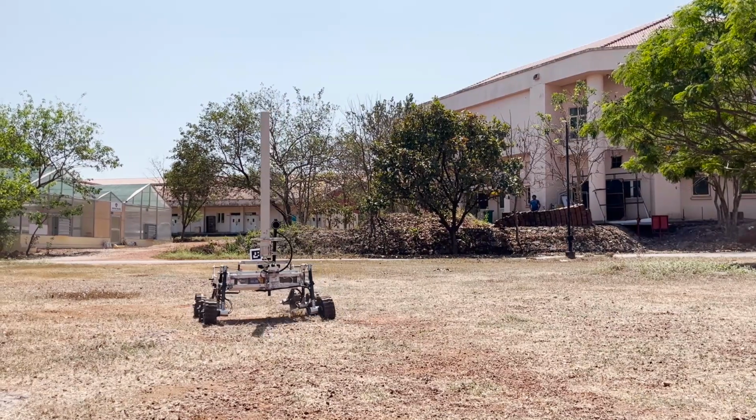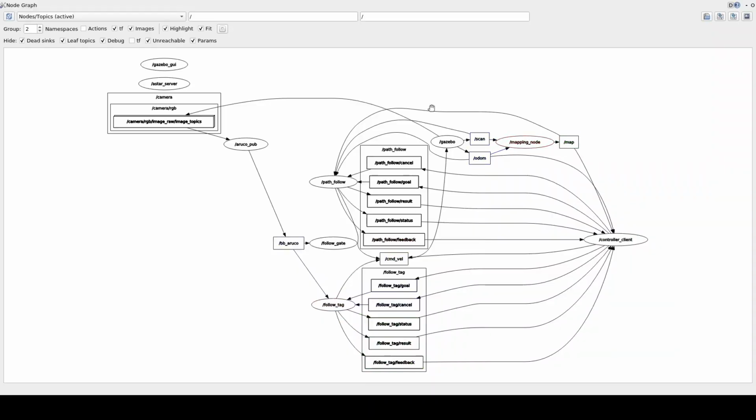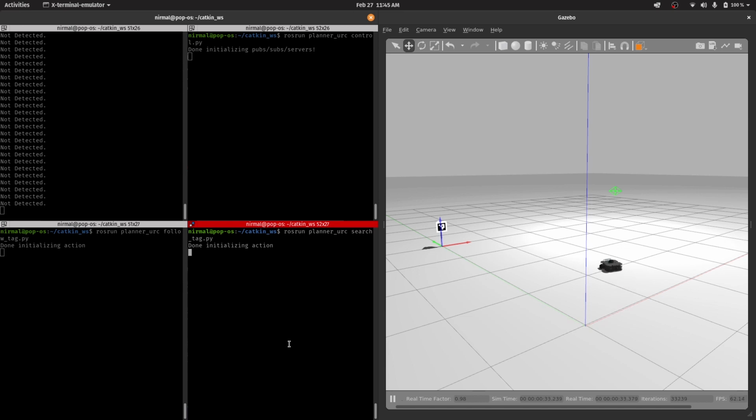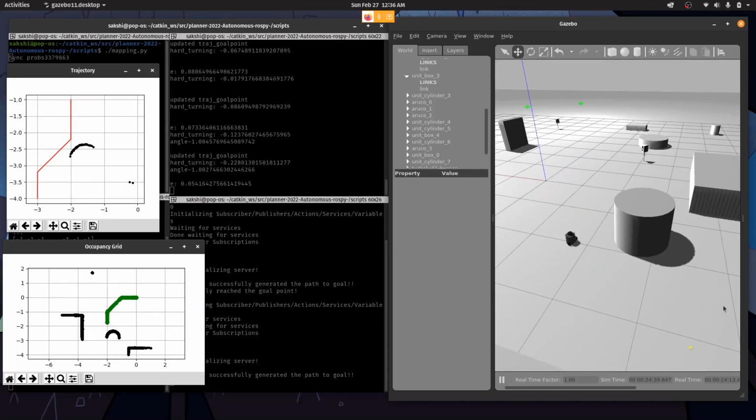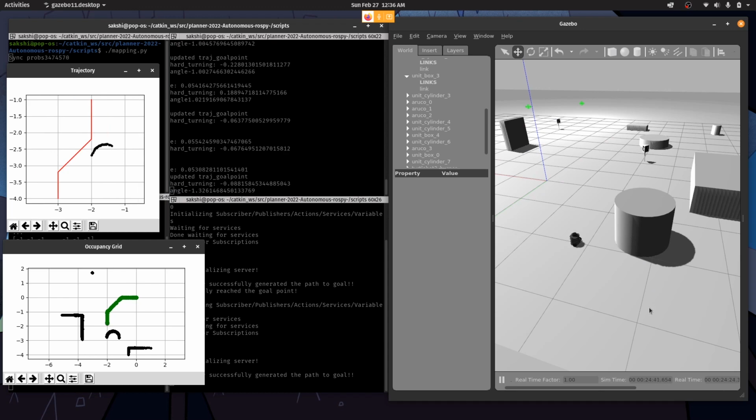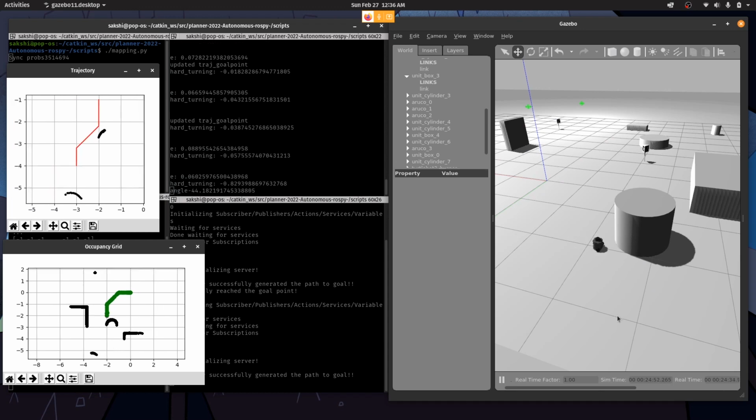For the autonomous mission, a state machine-based model is used for the navigation system. The entire autonomous module was first tested independently in the Gazebo simulator before deployment on the onboard processor. For centimeter-level accurate rover positioning, a GPS module is used.